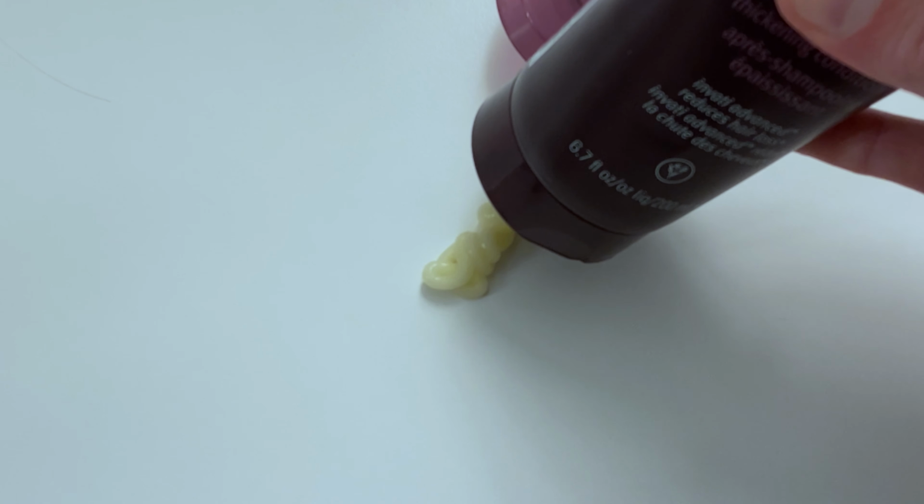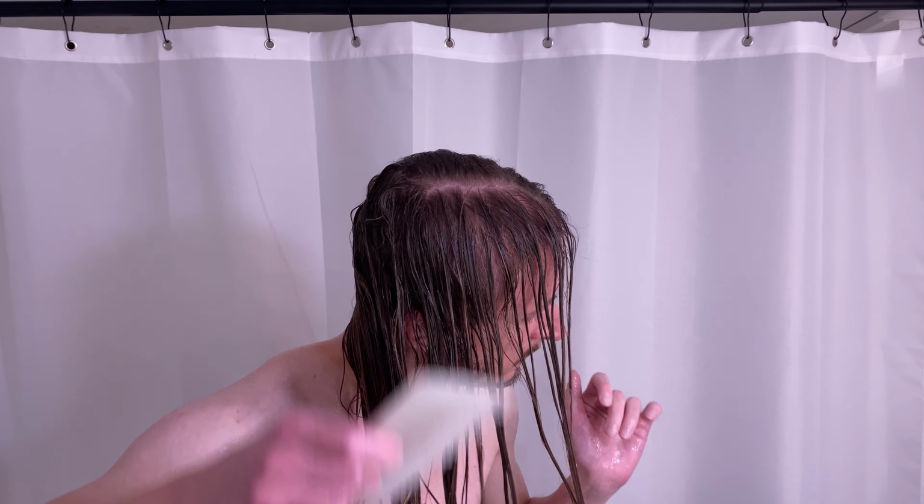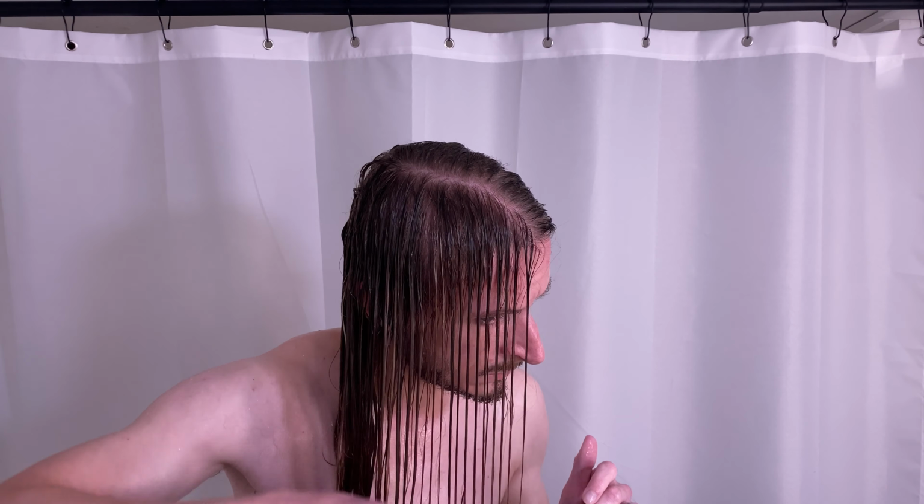The Invati Advanced Thickening Conditioner does exactly what it says it does. It conditions and thickens the hair shaft instantly. When I use this conditioner, I literally feel like I have more hair. Now, the main focus of this conditioner is the thickening aspect. And if you're using it with the Rich Shampoo, you're getting a pretty decent dose of moisture along with it. But sometimes, and for some people, you may need a little bit more moisture. Thankfully, that's where our other new friend comes in.